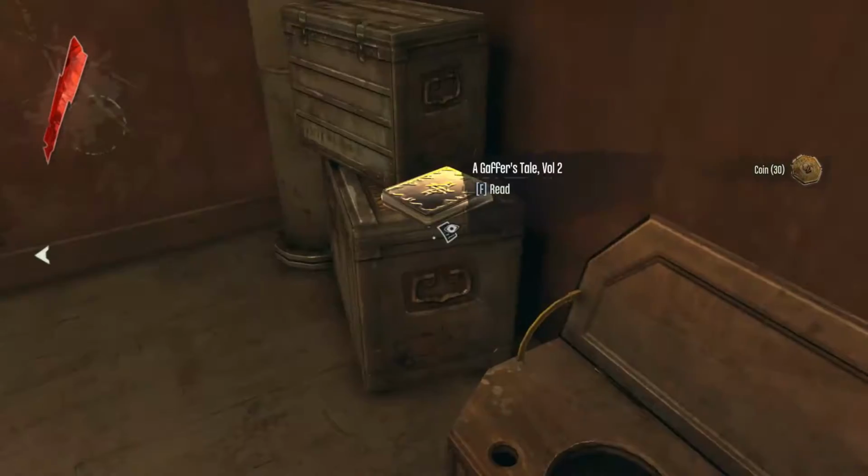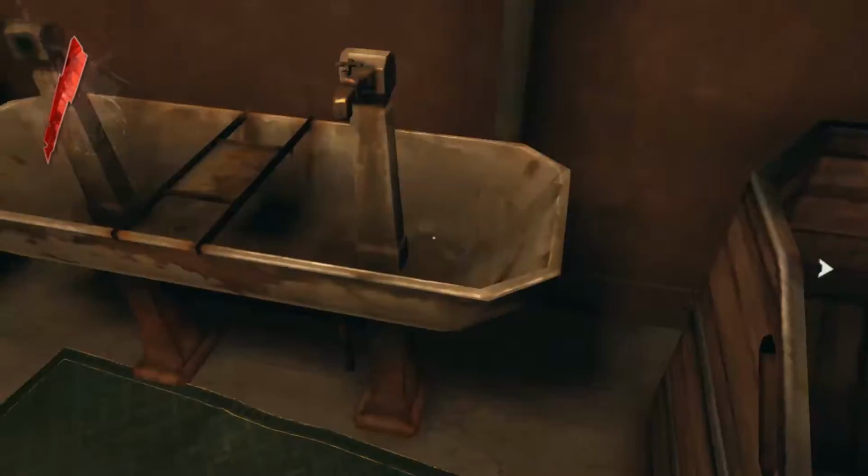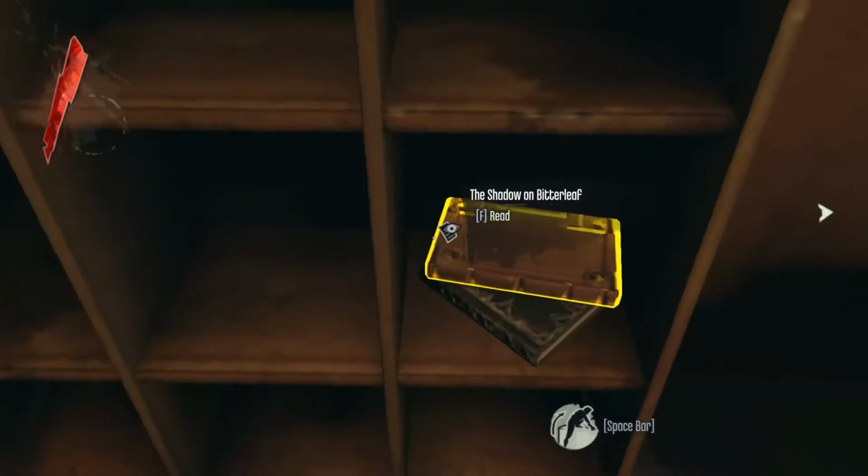I thought I was done. Hey look, volume 2 of A Gaffer's Tale. Next to the toilet. Must be a good read.